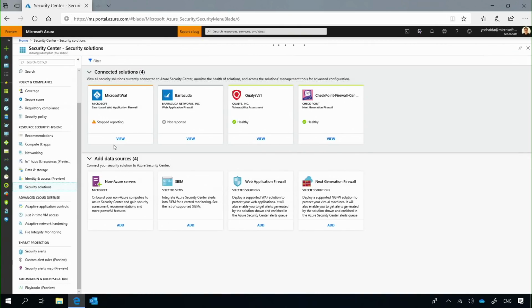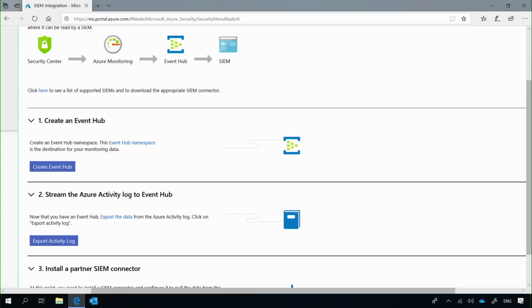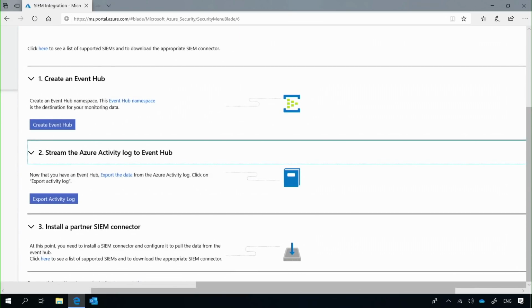You see the different security solutions. You pick to add a SIEM. And you get a very simple wizard that tells you what to do: to create an event hub, to stream the activity log, and to install a third-party SIEM connector, as the integration that we have with SIEM providers is productized. And really, you follow those steps, and the alerts and the information that I showed you, which is high quality and correlated, is sent to your SIEM for additional correlation and investigation.